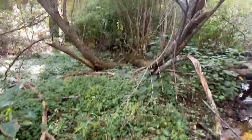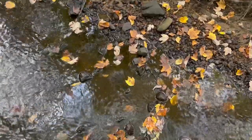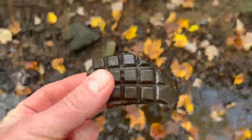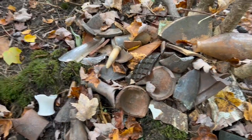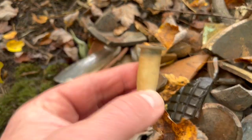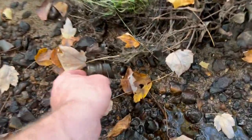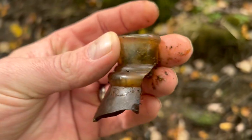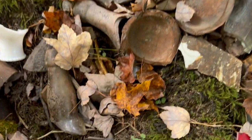This will make for some easy walking today, that's for sure. Here's that bend where I find pieces all the time and chuck them in this gigantic pile. It's a cool little stopper or something. Some of it looks pretty old, but busted. Top of an inkwell maybe. You can see where it tapers. Another one for the pile.